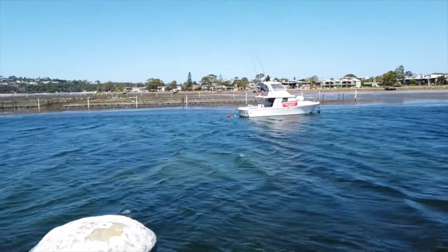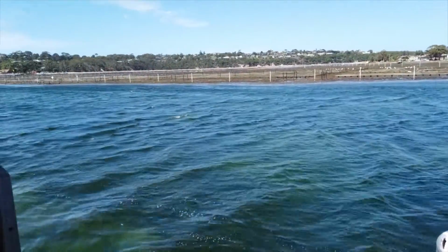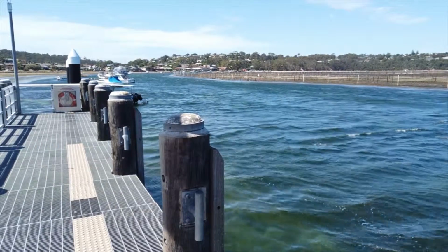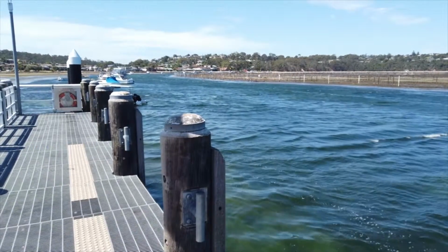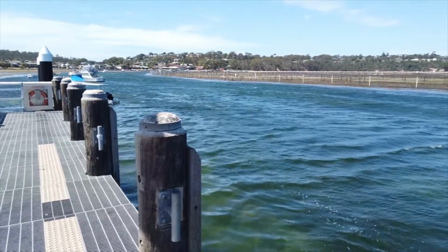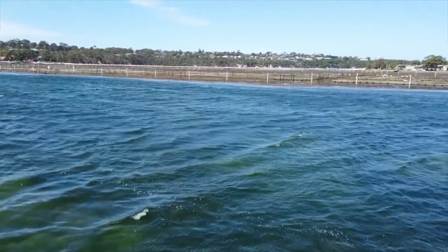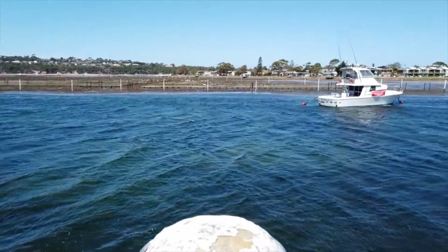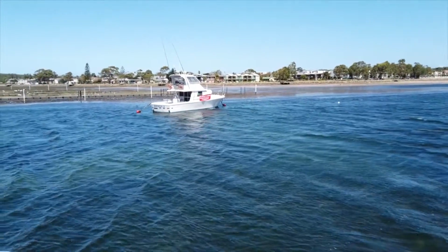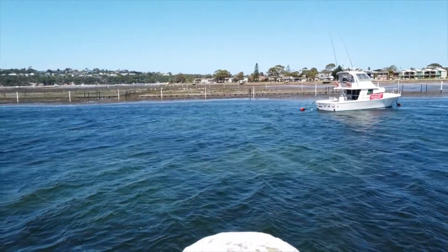Now this is Merimbula again, and what you can see there are oyster farms. One of the major, if not the major, exports of Merimbula are oysters. Hundreds of millions of oysters are sent from Merimbula to many, many dining places throughout Australia and overseas. And this is what an oyster farm looks like.